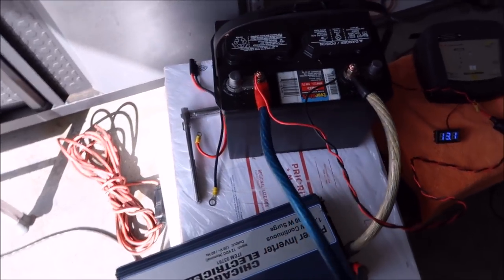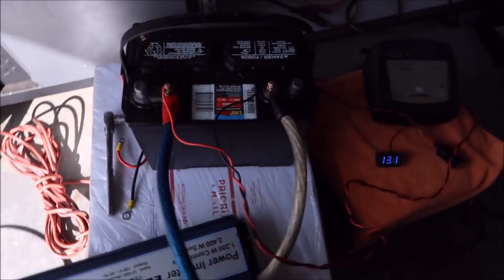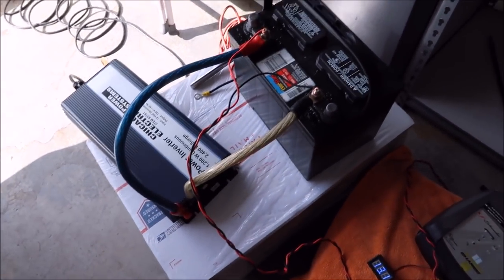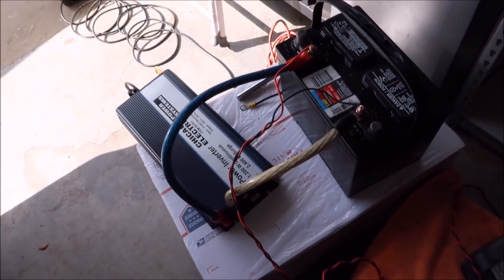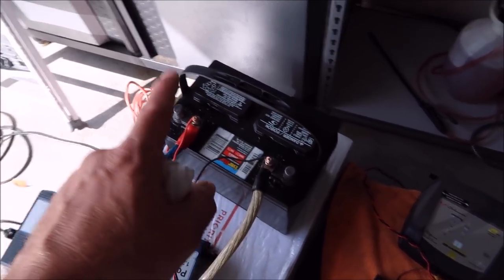I don't know anybody who's worth having, in my opinion, in the heavy, high production industry that does more than 5 cars in a day anyway. So if you're not doing more than 5 cars in a day, this setup will be awesome. You just got to make sure you don't discharge your battery more than 50%.